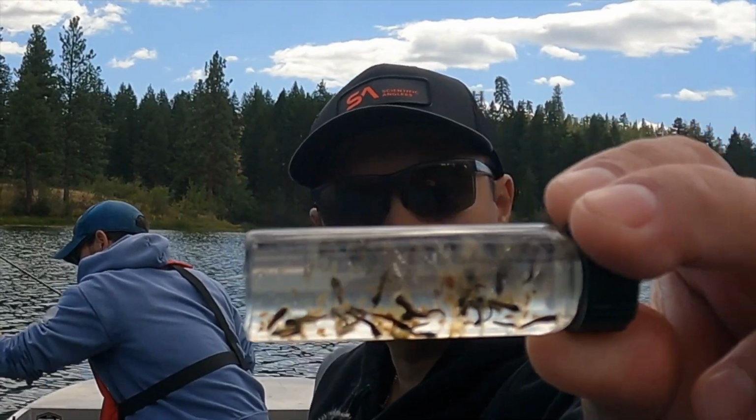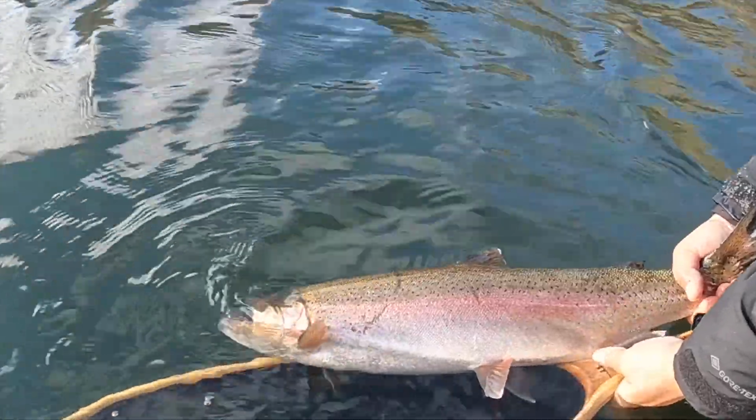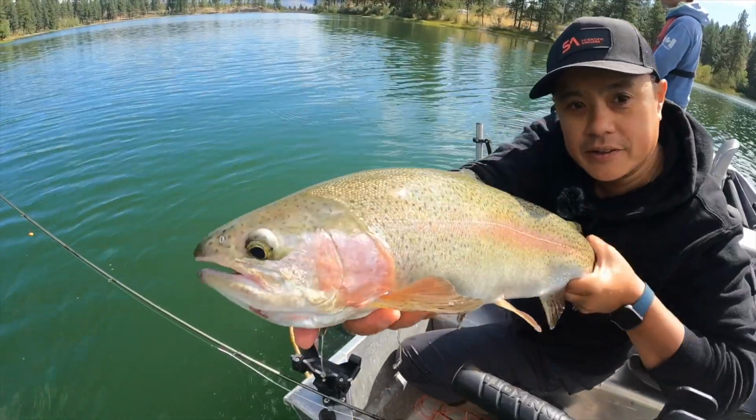Darker chironomids in there now. That's a big fish. That is what your stocking dollars go to.